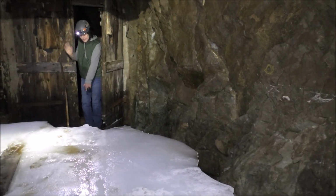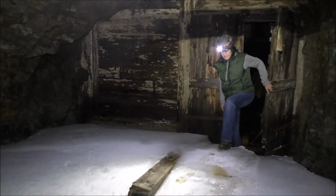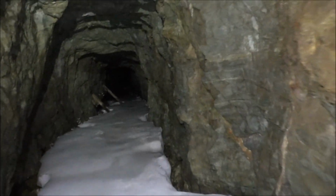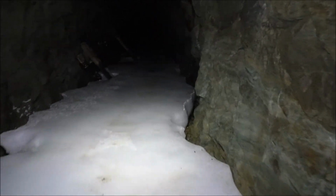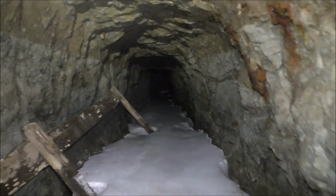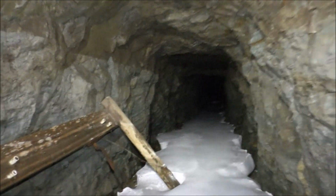Is it slippery? No, it's not bad. No slippery, I guess, but you'll be all right. Just go like this. You want to lift your feet. The ice should disappear here pretty quick because it's going uphill, right? These tunnels always go uphill.